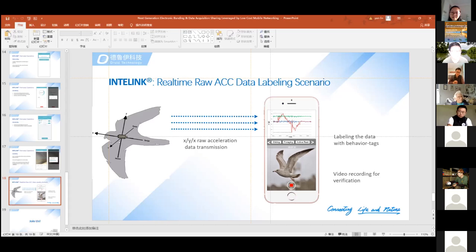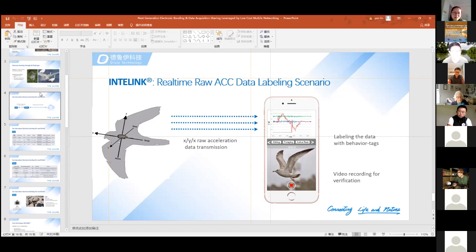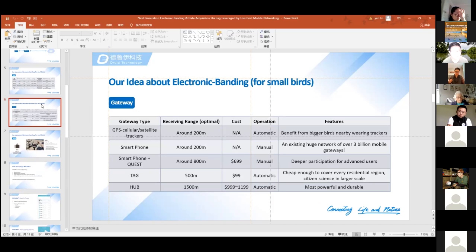The terminal is where we generate the data, the data acquisition. And then Lin mentioned another thing called the gateway. The gateway is more like a data collector and a data transmitter. Usually when we talk about the tracker, the gateway and the banding device are combined together.